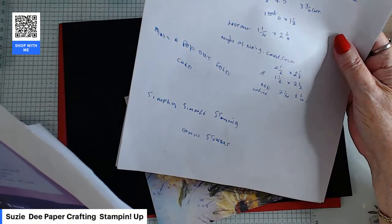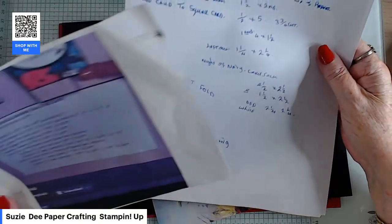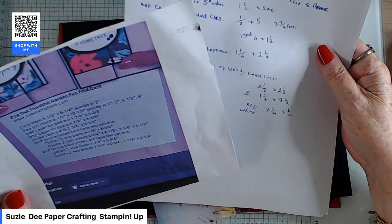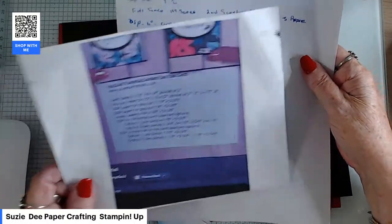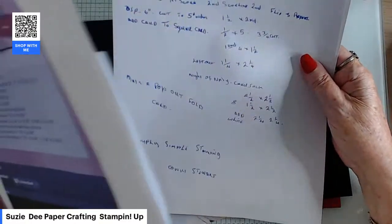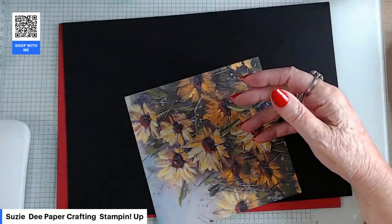Today I've got another fun fold for you, and I saw it from Simply Simple Stamping, Connie Stewart. She called it a pop-out thankful garden fold. I've got the measurements here, and I did write some notes too. We'll see how it turns out. I'll show you what she did.